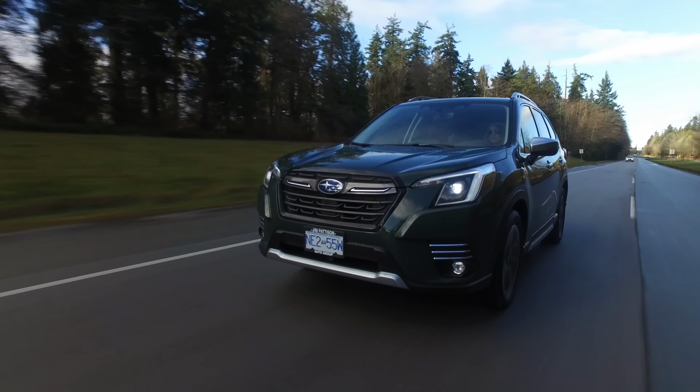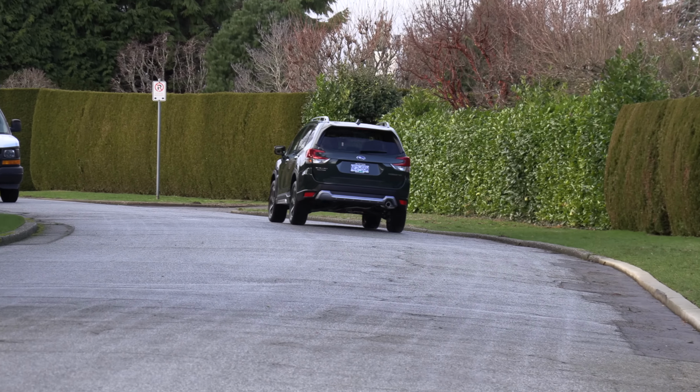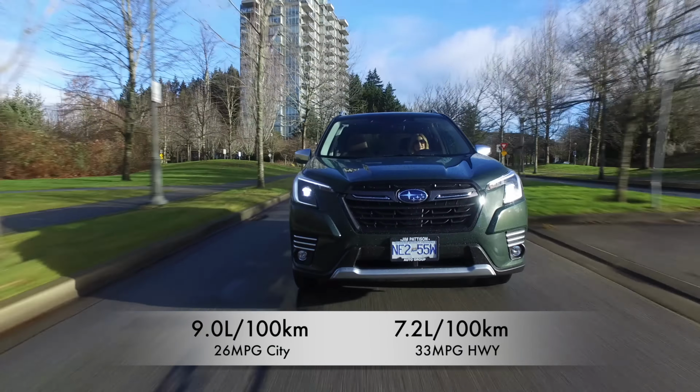J.D. Power has not rated the 2022 Forester, but gives the 21 model a quality and reliability score of 81 out of 100. CarEdge states the Forester will retain 59% of its value after 5 years. Fuel economy is rated at 9 liters per 100 kilometers in the city and 7.2 on the highway. That's 26 miles per gallon city, 33 miles per gallon highway.